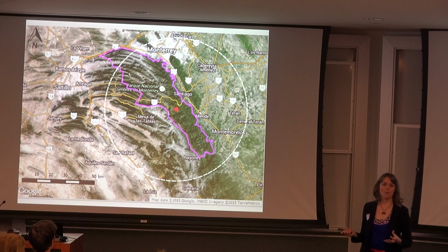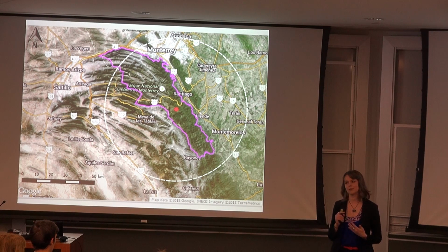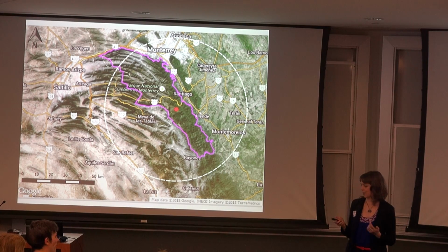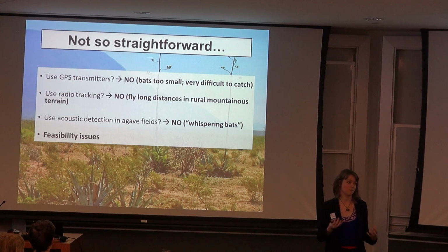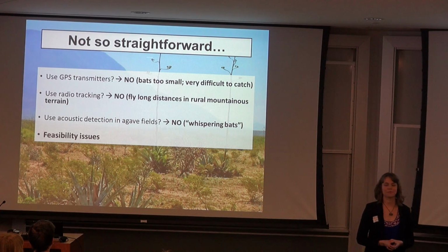And so I was like, okay, well, I'll go down and get some GPS transmitters or radio transmitters, attach them to the bats, and you watch where they go, you monitor them, and you can find where they're foraging by tracking them. Well, by collaborating with ASHAC and talking with the members who have been working with these bats, I found out that it's not so simple.